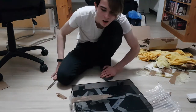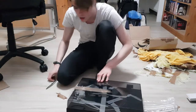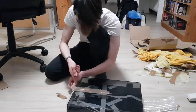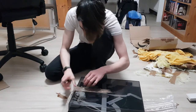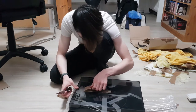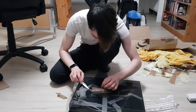Oh, come on. This will need a lot. And by that, I mean a lot of cleaning. You cannot get rid of this tape. It is so badly packaged. Holy shit. Now, let's try to do it very carefully this time. It still leaves residue behind. Oh, come on.